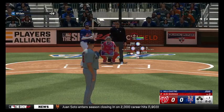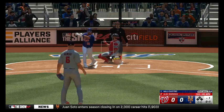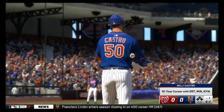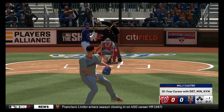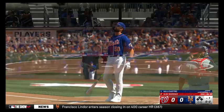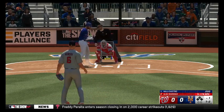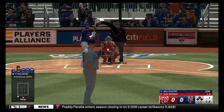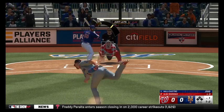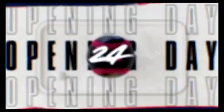This is Willy Castro. The pitch. Swing and a foul straight back. Kicks and deals. And there's a foul ball. The 0-2. That's down and in. Swinging and a miss. Pulled the string on the changeup.